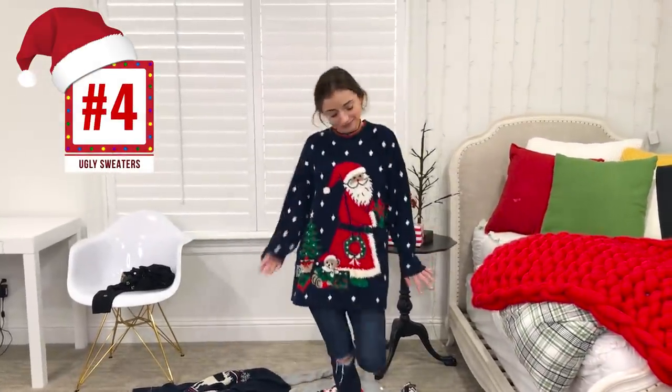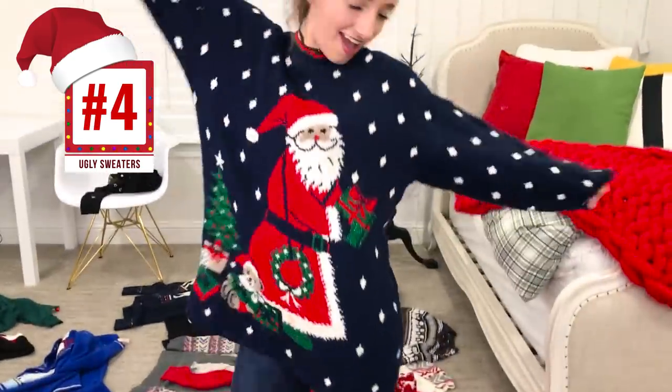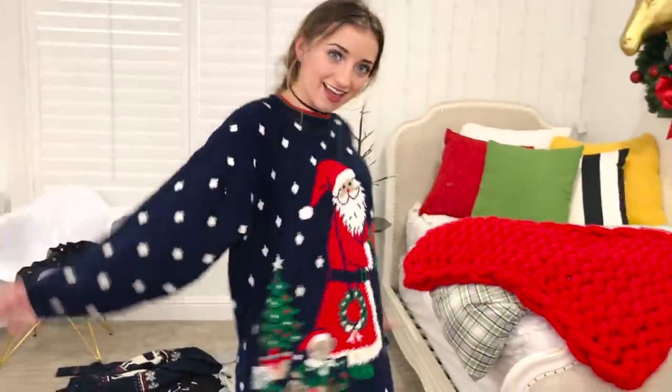Okay, next sweater. This one's actually cute, I think. But it is a large men's Santa Claus. Kind of funny looking Santa Claus Christmas sweater. Maybe I'll wear this. This is cute. Maybe, yeah. I'll wear this tomorrow. That one's cute, I kind of think.